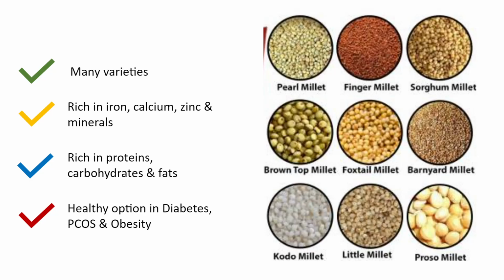Millets are small-sized ancient cereal crops grown widely in India. There are many varieties. You may have heard of little millet, foxtail millet, finger millet, barnyard millet, kodo millet, pearl millet, proso millet, sorghum, etc. In recent years, you may have noticed the increasing interest in millets.